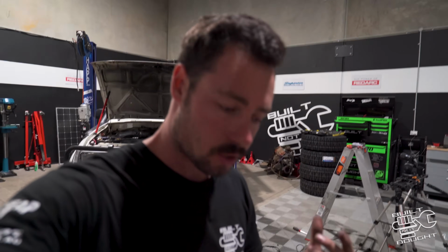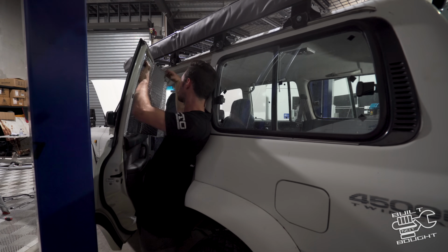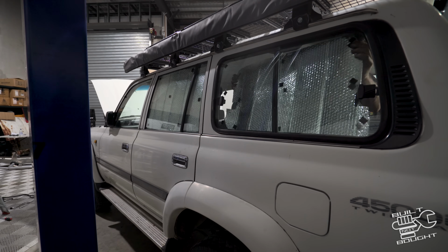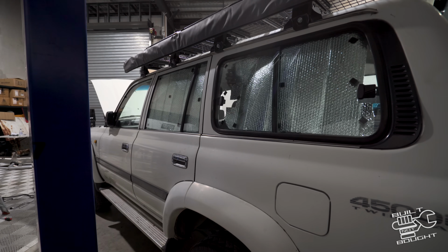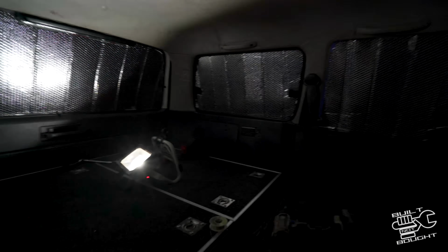Now, one thing I did mention at the start, I've decided to add these solar shades. I did this on my wagon ages ago and it works mint. It's literally like $5-6 from Red Dot, reject store, whatever. Just put them in with some Velcro and that'll shade off the whole back section, keeping it nice and cool from the weather. It also keeps the sun out if you're sleeping inside your car, because some people do that, on the drawers there. So I'm just gonna whack them on, that's the last thing to put on.